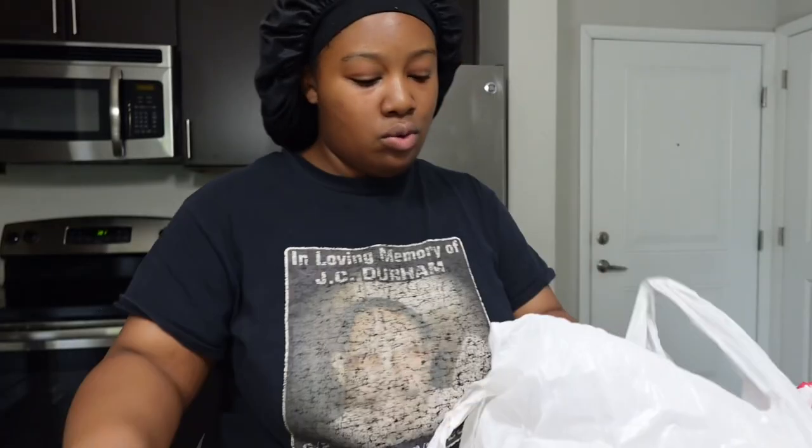Yeah, so I got that. Oh, let me put this in a wash. Hold on. So that's everything I got so far for the bathroom. I do still need to buy a trash can, and just a few other things. But as far as decorating goes, that's pretty much it.